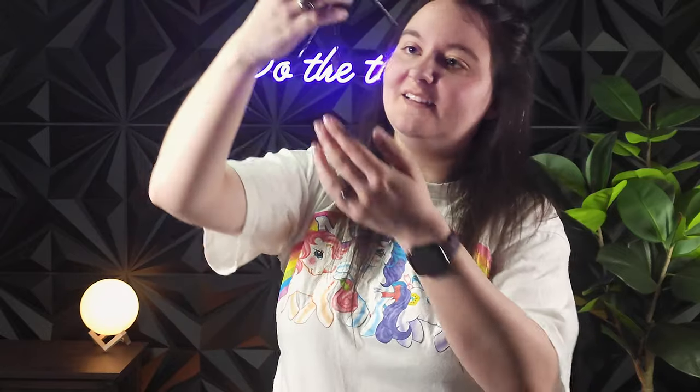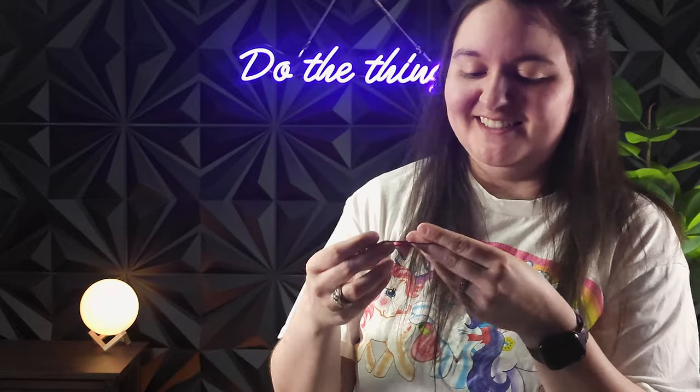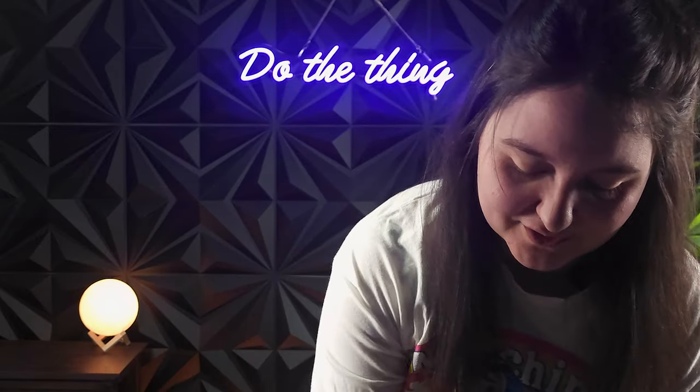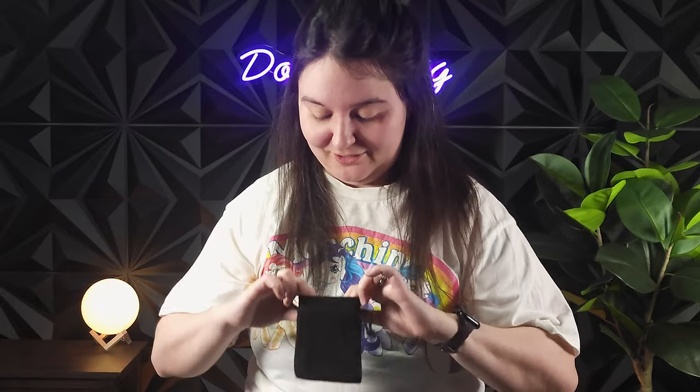What's this? It's a little Pandora. Oh damn it, yes. It's a little Pandora, little charmy bracelet. Amazing. Okay, we're almost done the jewelry, you guys. I'm so sorry. This is way longer of a haul than I thought it would be because of all this jewelry. I knew it was going to be a lot of clothes and some shoes, but I didn't know it was going to have all this in it.